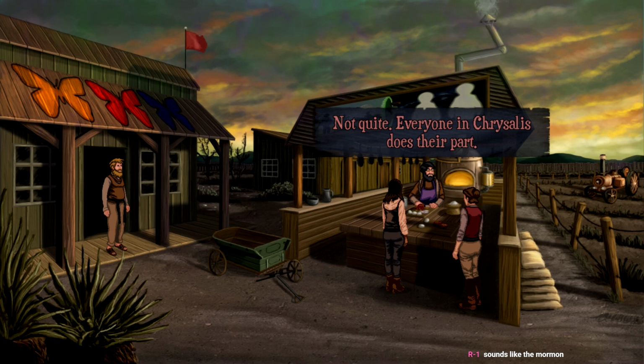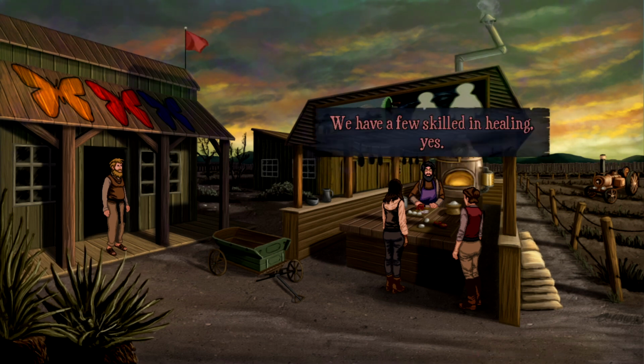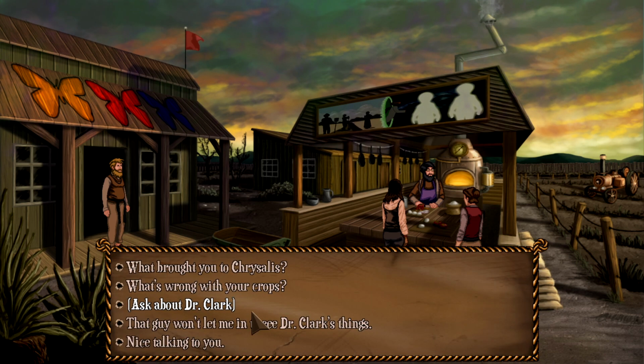So, are you the chef for this community, or what? Not quite. Everyone in Chrysalis does their part. It's my day on the rota to fix breakfast. Do you have a doctor? We have a few skilled in healing, yes. I do wish we had more knowledge of agriculture. Our crops haven't been thriving like we hoped.